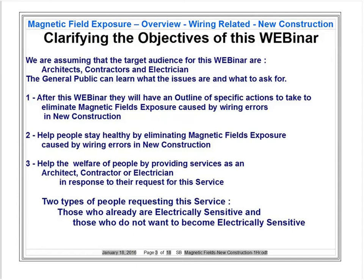And third, this issue of helping the welfare, we're also addressing that there are two types of people that we deal with: those that are electrically sensitive and those who don't want to become electrically sensitive. We want to specifically address the issue when either of these two types of people comes to any of the above and says, I need help, that we do not want those three people to say, I don't know anything about that issue, go somewhere else. You say, either I'm an expert in the issue and I can help you, or I can help you find somebody to do it. But basically, that's the main frustrating thing with electrically sensitive people, is finding anybody that's willing to listen to them and willing to help them. And we want to specifically address that problem.